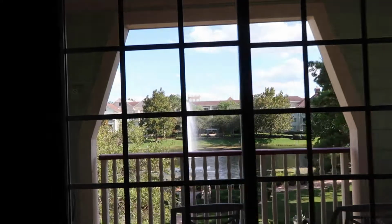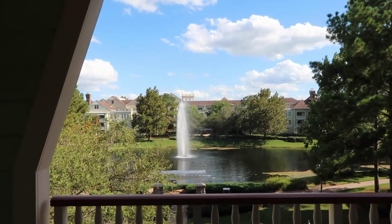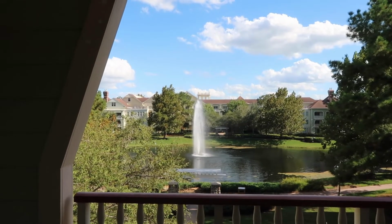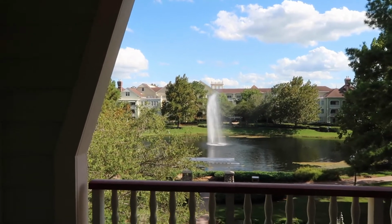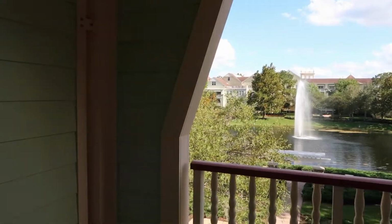And there's a balcony out here with a view of that fountain that we were just walking around. Let's see, we'll try to go out here. I don't know how to unlock this door. Oh, that sounded good. That's good sound.